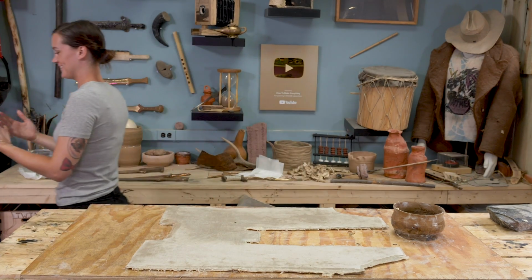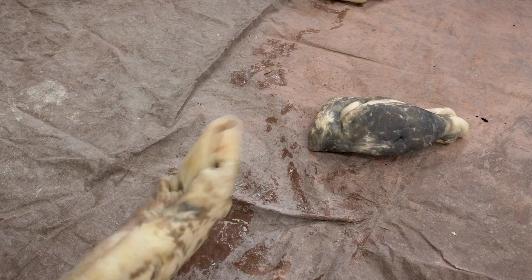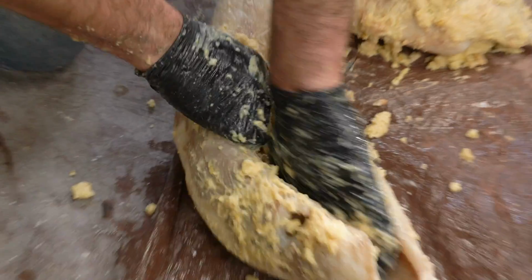With the cloth pieces all set, now it's time to start putting it together. But first, let's check out those morbid cow heads and see if they actually got preserved.